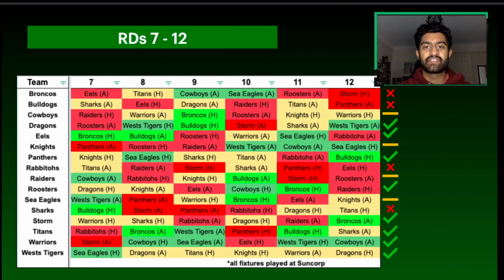So what I've put together here are every team's draw from round 7 to 12, and I've done my best to mark up the difficulty of some of these teams. Again, this is all subjective. Everyone might have their own opinion as to what kind of difficulty they'll rate a team, but in my view, these are the teams that I think have got the best draw. The Dragons, the Eels, Panthers, Roosters, Storm, Titans, Warriors, and the Tigers. I think they've all got a pretty good run of games coming up, and they don't verse too many difficult opponents.